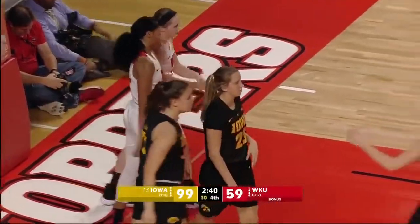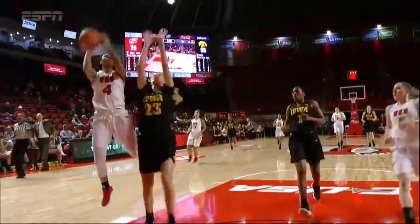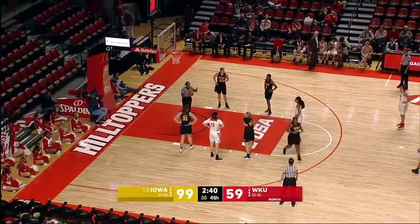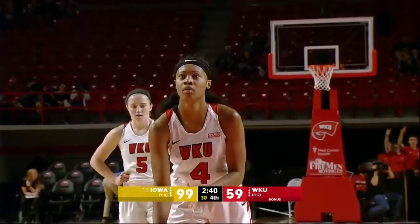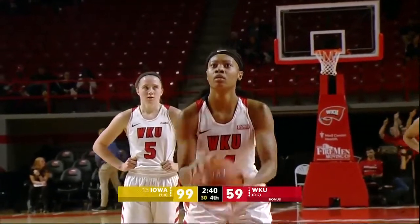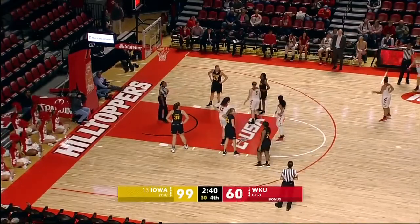Gibbons probably a little frustrated tonight. Hasn't been her best night. She's hit three threes, but only one field goal otherwise, and usually you look for her to drive to the basket. And as you mentioned earlier during the break, no fast break points for the Lady Toppers. Well, they've done an outstanding job of getting back. And when you score as much as they have, it's tough to get the break going. They haven't turned it over.